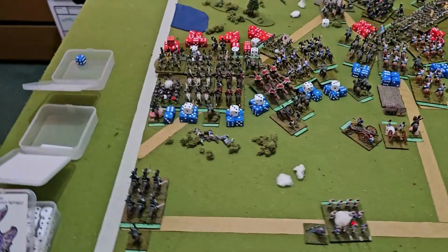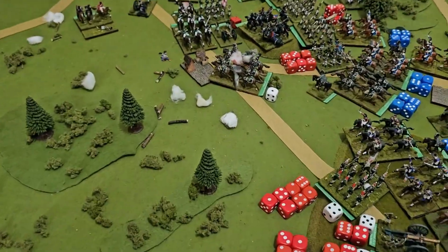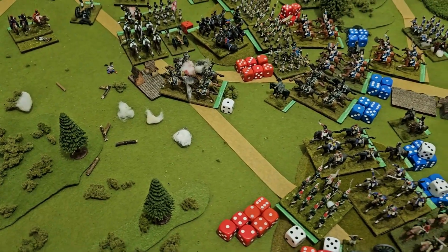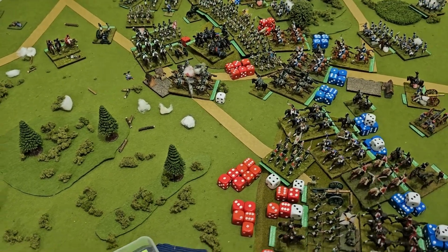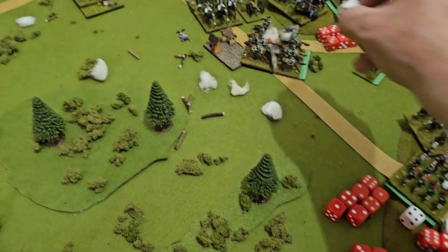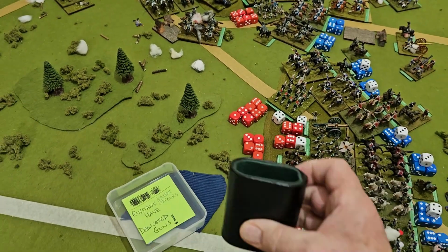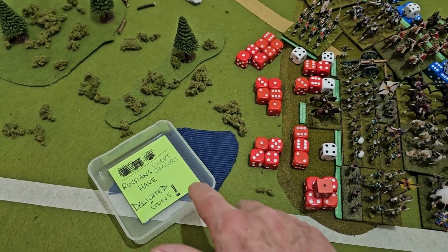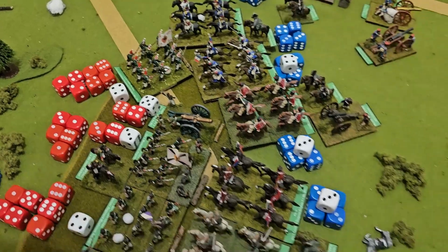Right, way over there, the French dragoons, who are permanently disordered, testing their morale because they're being fired on once again by the Russians. The Russians can fire at them, even though it's the French turn, because they are within close range. So roll those up. They've got a morale of 5, but they are disordered, so their morale is 4. And they've managed to get away all right. Okay, they've managed to pass their test. We've got the cuirassier here.